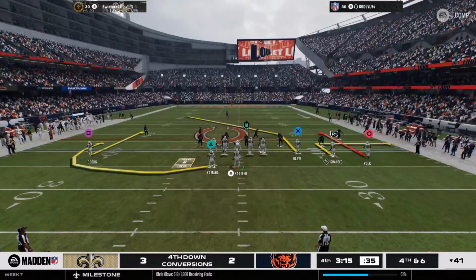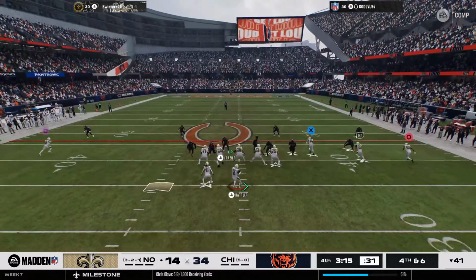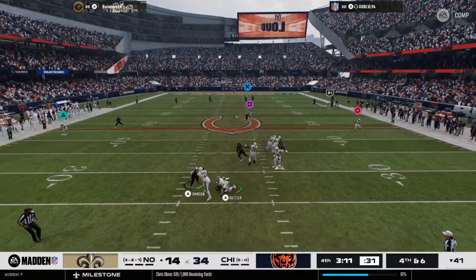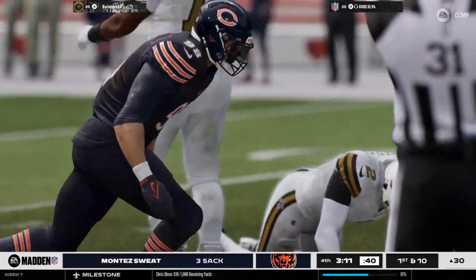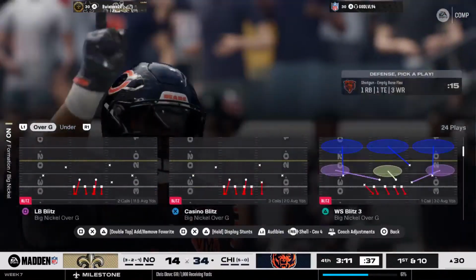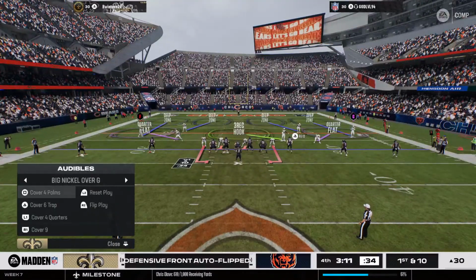And they're indeed going to go for it here on 4th down. So trailing here in the last quarter, let's see how this plays out. And he's brought down. Can't do anything with a football. It's a sack and a turnover on downs. So 1st and 10 now from the 30.